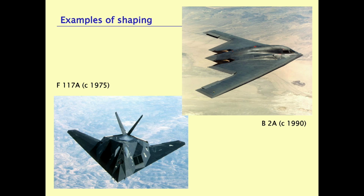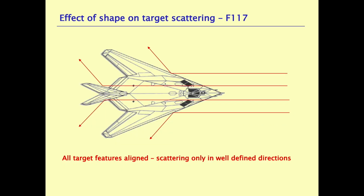Right, shaping. The F117 was made essentially out of flat plates, whereas the later B2 has a much more aerodynamically shaped form, and there's a number of reasons why that occurs. If you go back to the F117, what we show here is this being illuminated from the nose direction via radar, and we show some typical reflections from the aircraft. Because of the shape of the aircraft, the reflected signals are directed away from the direction of the radar, and more than that, they're all aligned in the same direction. So again, you get very narrow angle reflections in well-defined directions.